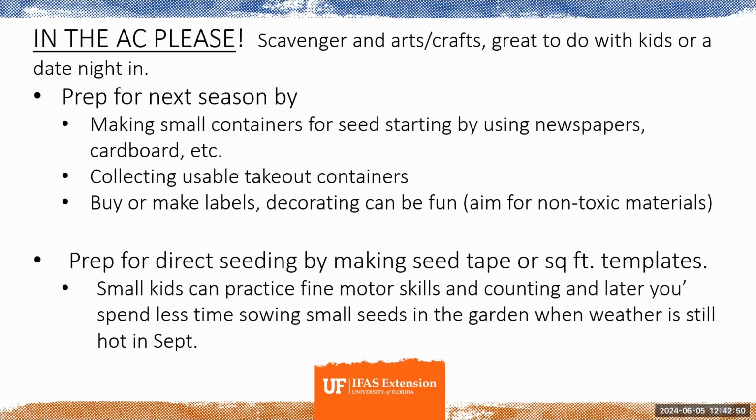And then additional things you can do. I don't know if you have any kids visiting in your life. This is a really great time to put them to work. So if they are visiting you and you have some time indoors, you can do things like making seed tape.